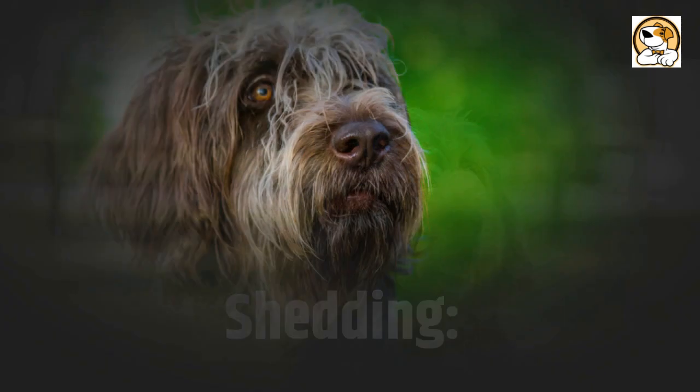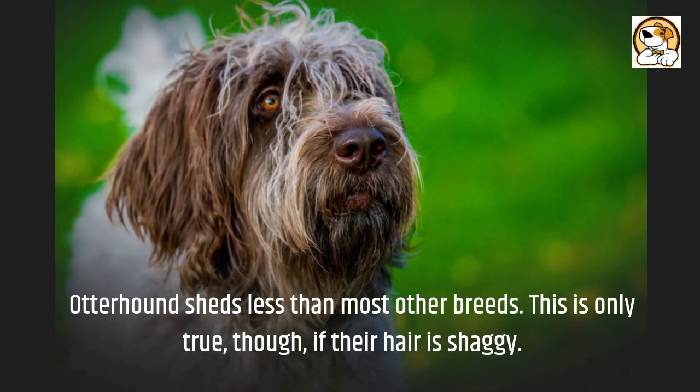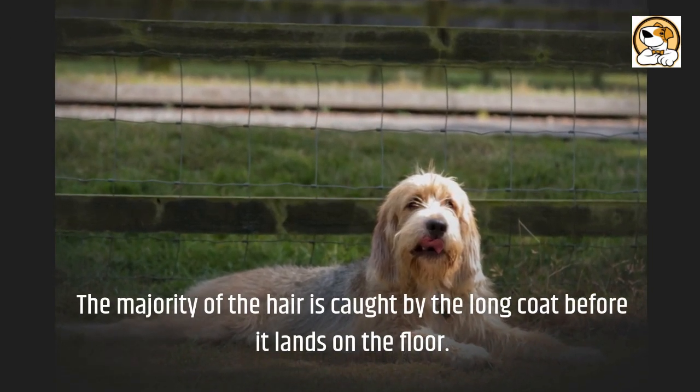Shedding. Otterhounds shed less than most other breeds. This is only true, though, if their hair is shaggy. The majority of the hair is caught by the long coat before it lands on the floor.